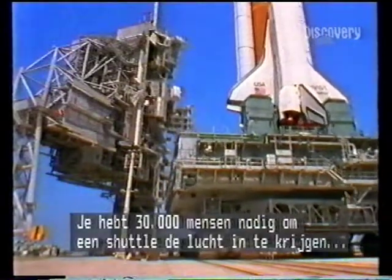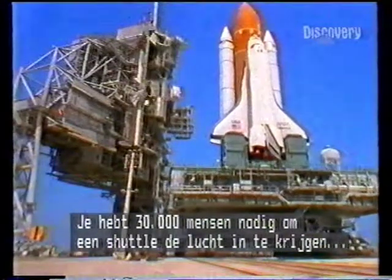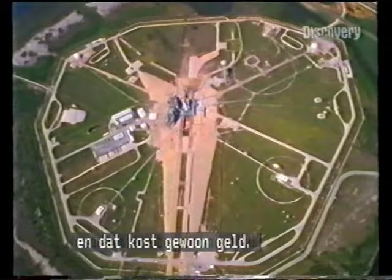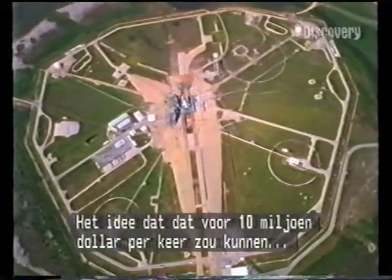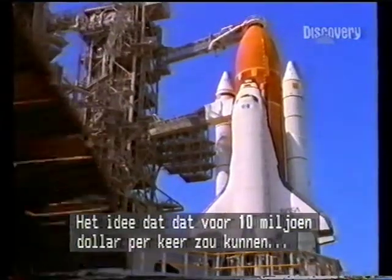There are something like 30,000 people involved in getting a shuttle ready for launch and launching it. That's no way to make it cheap. The idea that we could have done that somehow for $10 million a throw just boggles the mind when you see what actually happens.